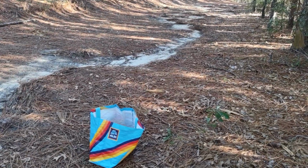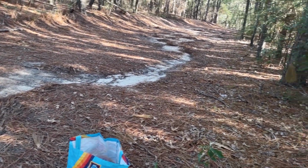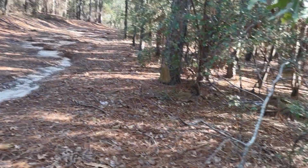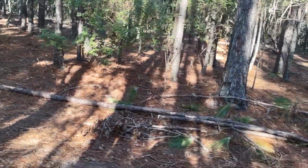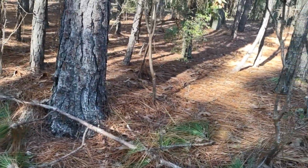So I'm out here in one of my secret honey hole picking spots. I'm not at the house. And I'm picking. They're very abundant. We had a storm a while ago, weeks ago. And the storm just killed these trees, boy. There's a tree laying over there. These things are so abundant. They're very abundant now. And I've just been picking them and picking them.